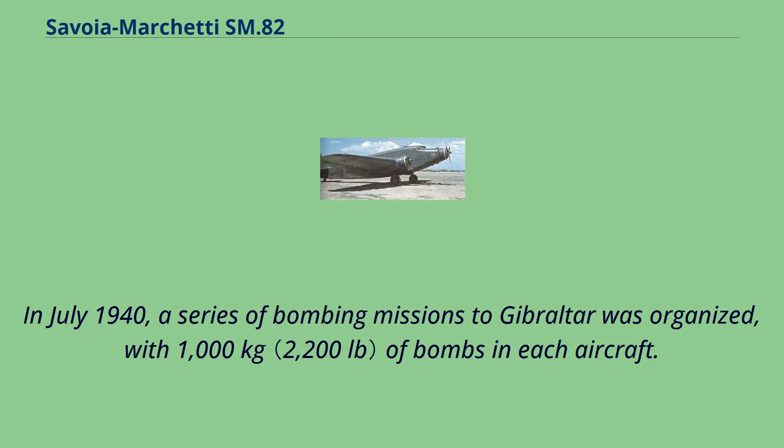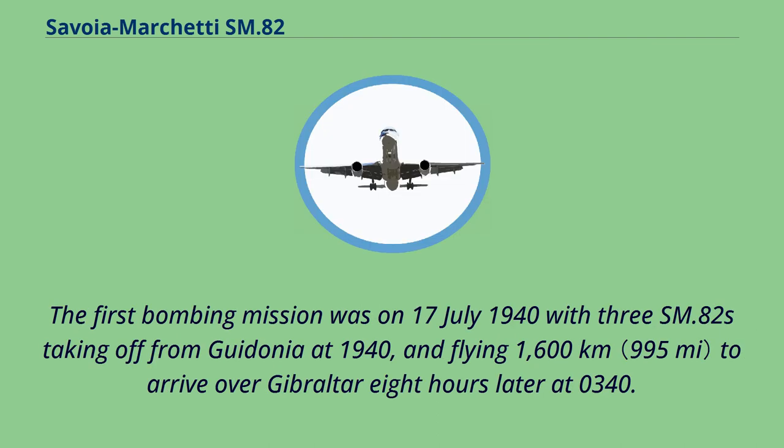In July 1940, a series of bombing missions to Gibraltar was organized, with 1,000 kilograms of bombs in each aircraft. The first bombing mission was on July 17, 1940, with three SM.82s taking off from Guidonia at 1940 and flying 1,600 kilometers to arrive over Gibraltar 8 hours later at 0340.